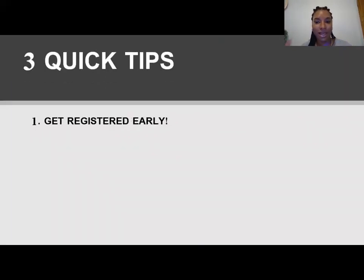My tips to help you get doing this correctly: one, get registered early. I know the deadline is not till 1st of April 2022, but if you do need to be registered, it's really good to get registered early. There's multiple reasons for that. I'll talk to you a little bit about that in a second.